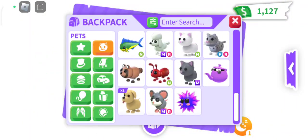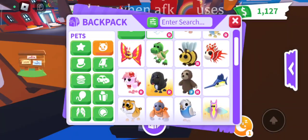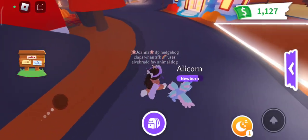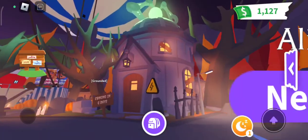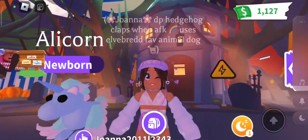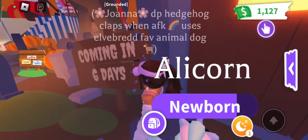Here is my inventory tool. Yeah, I have gotten a bit rich. So now let's check this place. Ooh. Okay, very Halloween-y. Halloween-y? I don't think that's a word. Halloween-y. Huh? Okay, coming in 6 days.